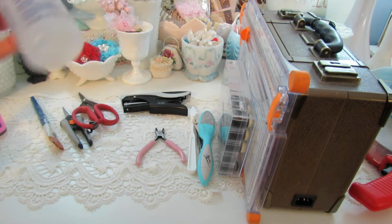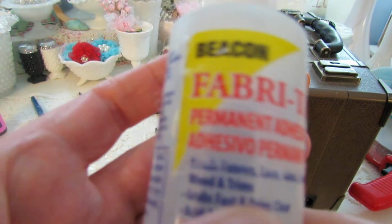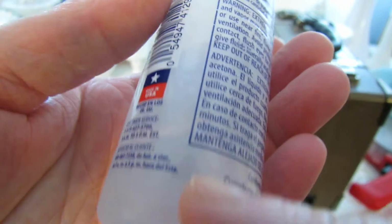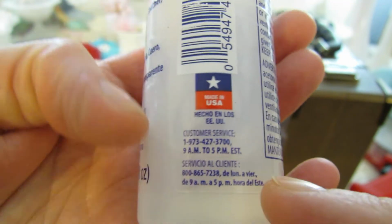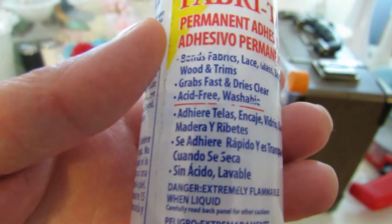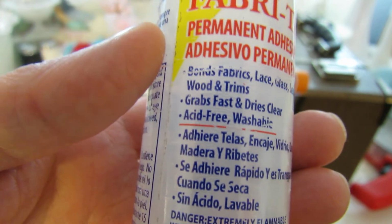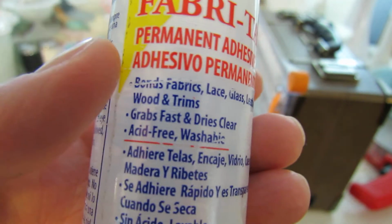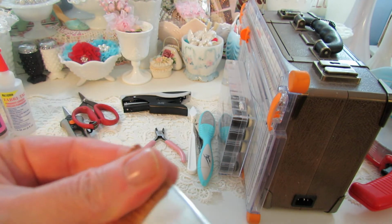So I love that. And this too, the Beacons Fabric Tack or the 3-in-1. This is some good stuff. It's thicker than the Ranger's Glossy Accents, and it's gummy, but it will hold. Yeah, this is some strong glue. It's very strong, so you want to have like your fan going in an open window, but I use that a lot as well.